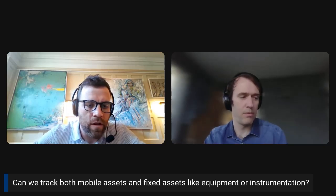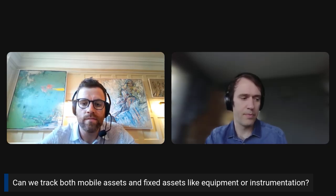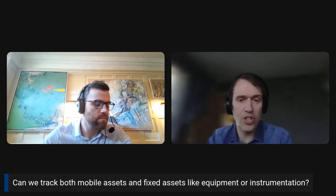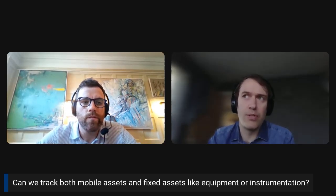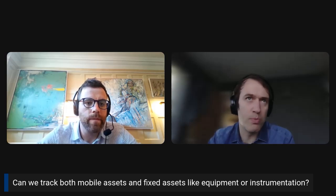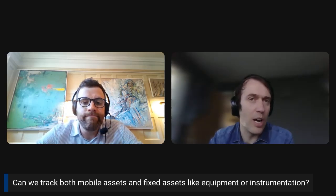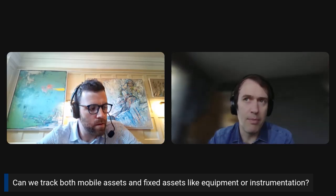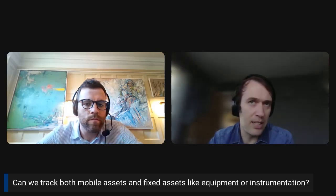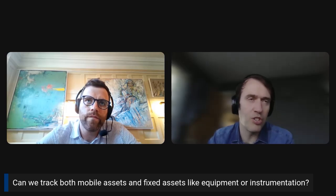So we have somebody asking, can we track both mobile assets and fixed assets like equipment or instrumentation? Yes, very short answer. PlantQuest has two systems really in one. For assets such as valves, motors, pumps, transmitters, anything that's stick-built or fixed within your plant, it's as simple as just dropping a pin. There's no hardware required to locate assets that don't move. And you can get all the same features. You can integrate with a maintenance system, BMS system for notifying locations of alarms. All that type of information is available along with the routing and navigation through the plant.